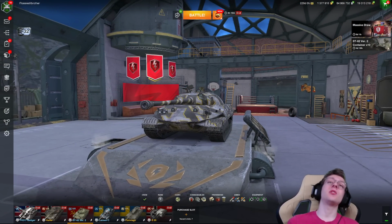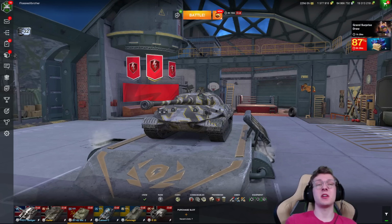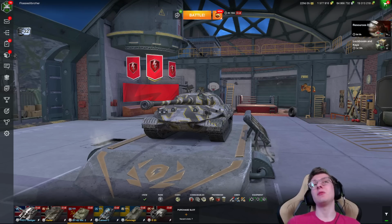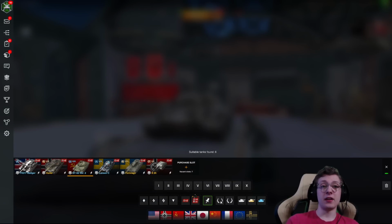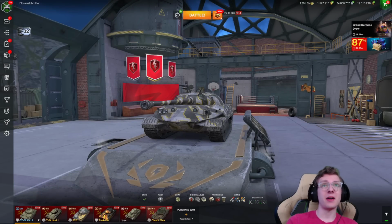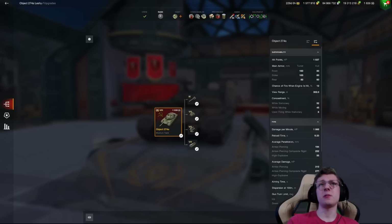The ST62, I personally don't think is honestly good at all. I don't get why this tank is being sold in crates to begin with. And when I say I don't think it's good, I just mean that it's got nothing unique about it that you can't find in another Soviet Tier 8 medium. I actually think the 274A is a lot more enjoyable, and we can take a look at the 274A very briefly and compare it.